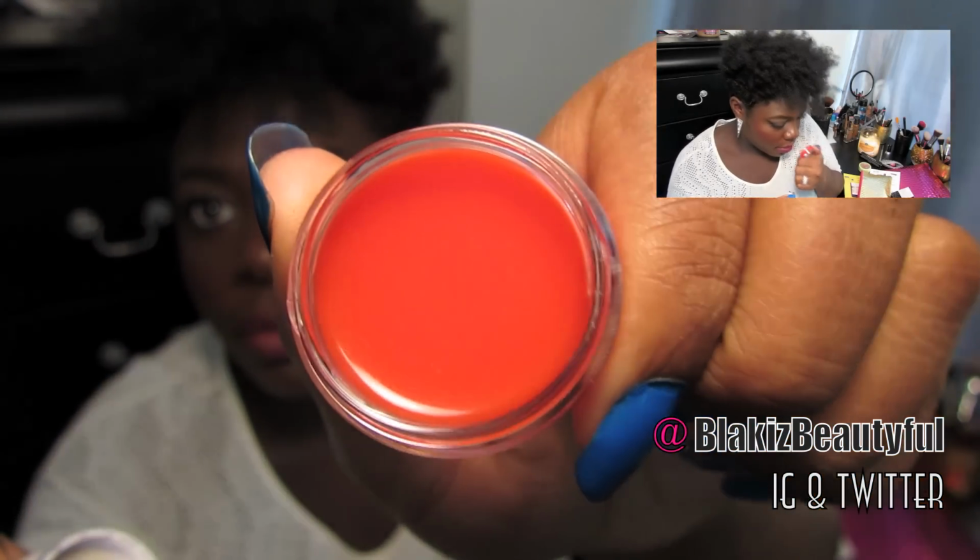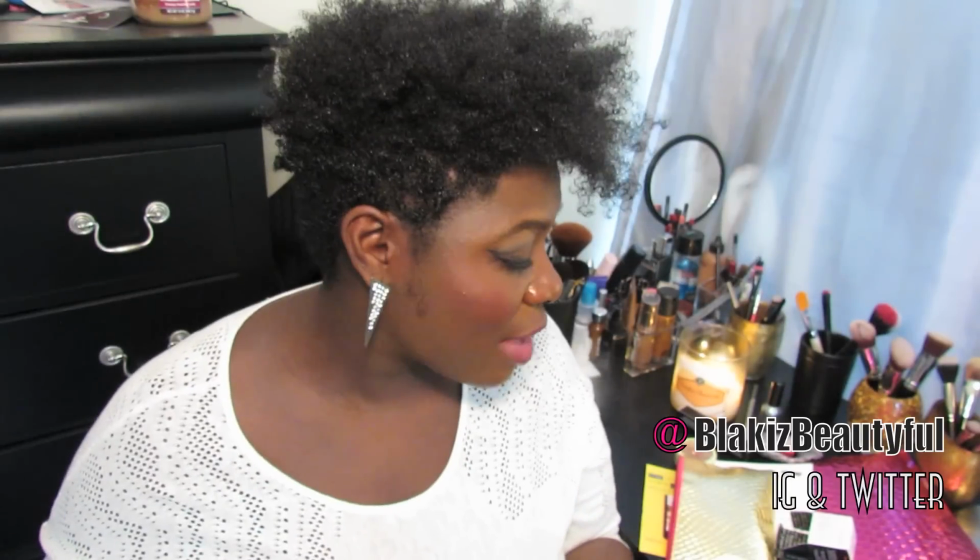I don't think it smells like anything. But the packaging is really nice. So that's the Ipsy bag for November, and I love this bag. I actually promised my best friend that I would give her my Ipsy bags from now on because I have so much stuff that I'm accumulating, but I think I might keep this one for myself.